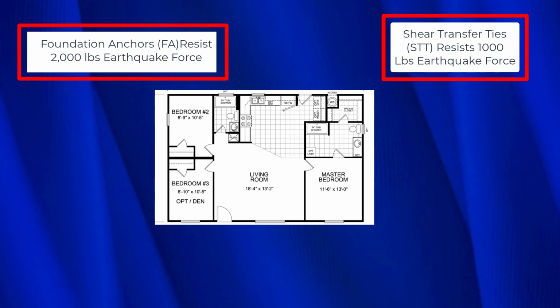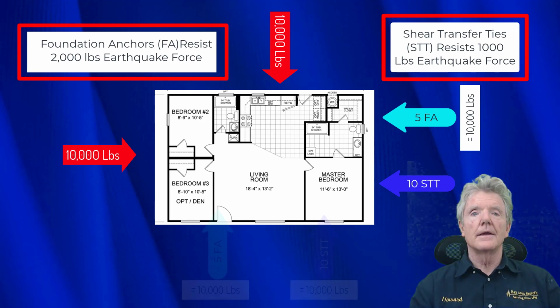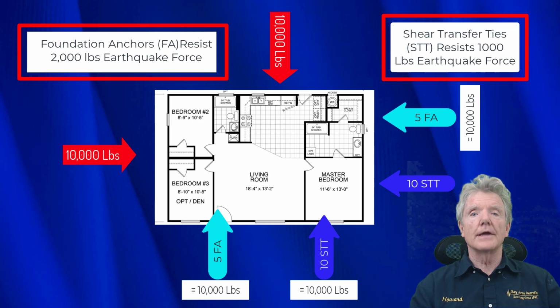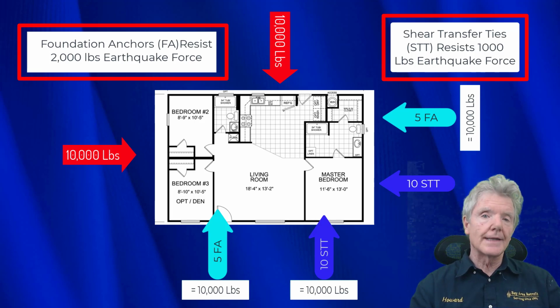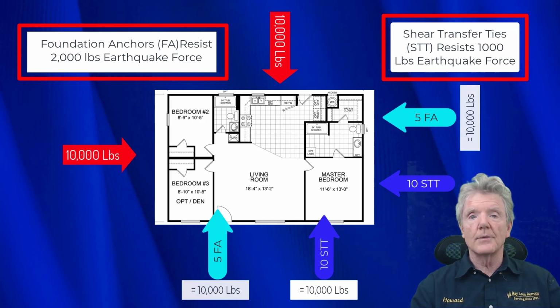So now we have 10,000 pounds of earthquake force coming in this direction, and we need 5 foundation anchors to total that 10,000 pounds. Then we need 10 shear transfer ties in that same direction to resist 10,000 pounds. Now for 10,000 pounds going in the other direction, it's the exact same thing. We need to have equal resistance on all sides of the house, because you never know how an earthquake is going to attack a house, and the code basically says you need to have equal resistance on all sides, because you don't know which direction it's coming from.